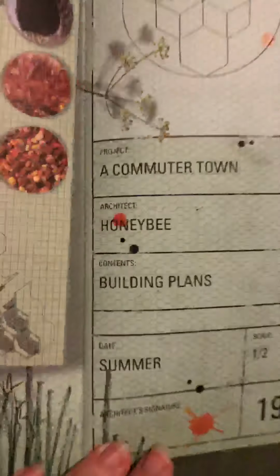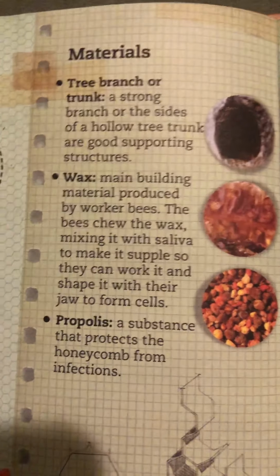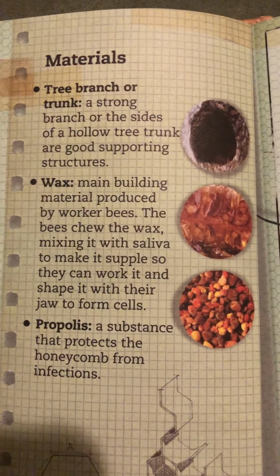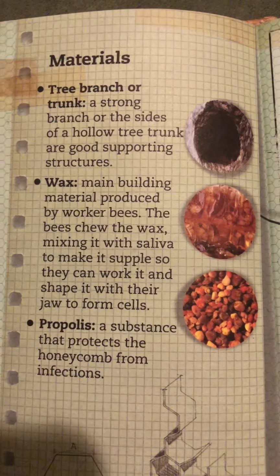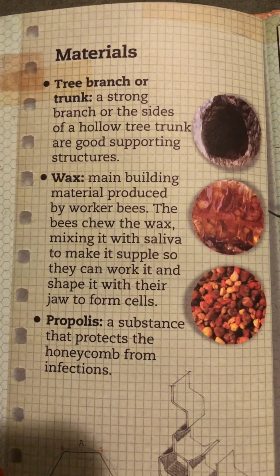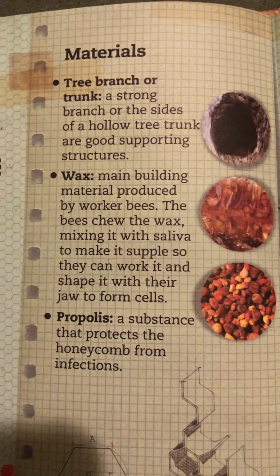I love this little blueprint page in this book. So let's look at the materials they build with. A tree branch or trunk. A strong branch or the sides of a hollow tree trunk are good supporting structures. Oh, we've talked a lot about that in STEAM Academy, how to make a good supporting structure.